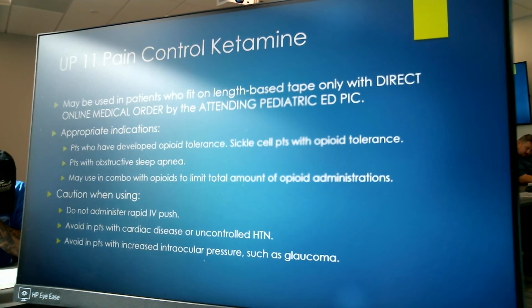As far as ketamine in your pain control, for a patient who fits on the length-based tape, you must call direct online medical control and speak to the attending pediatric PIC to get orders if you want to treat with ketamine. Must be the pediatric PIC. Anytime we're calling to get orders for peds, you must speak to the pediatric PIC, not the adult, because adult ED physicians do not know peds like the peds doctors do. Okay?